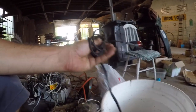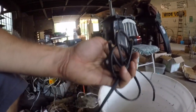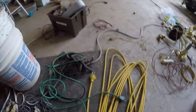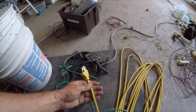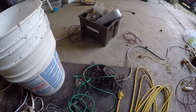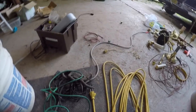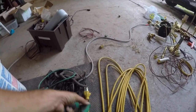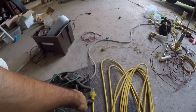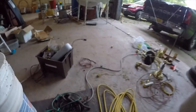stuff I don't like to strip, like this type of wire, the extension cords that don't have the two rails in it. I hate stripping those. Feels like you throw out more than you started with. So that was to a vacuum cleaner.